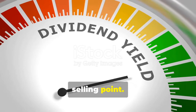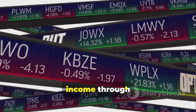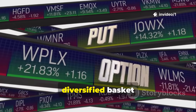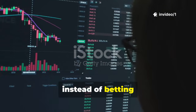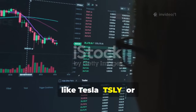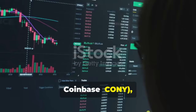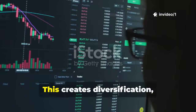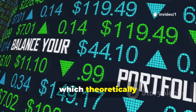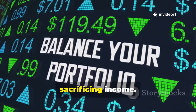That's a major selling point. The ETF generates income through covered call strategies on a diversified basket of high volatility stocks. Now, instead of betting on a single name like Tesla, TSLE, or Coinbase, ULTY spreads risk across 15 to 30 different names. This creates diversification, which theoretically lowers risk without sacrificing income.